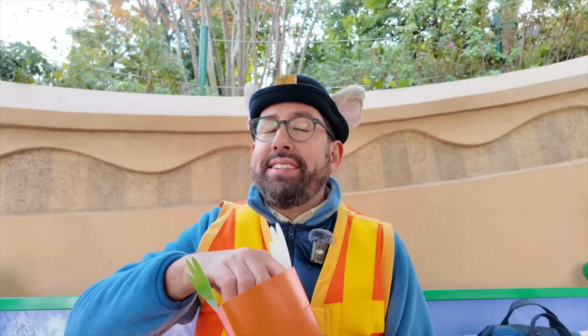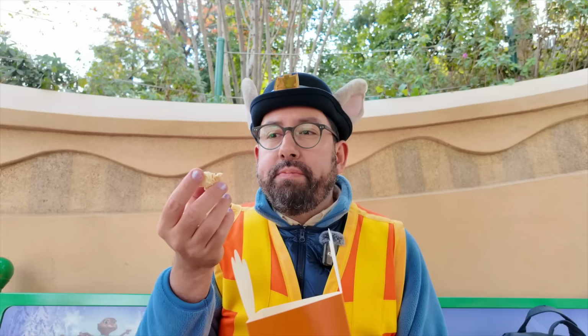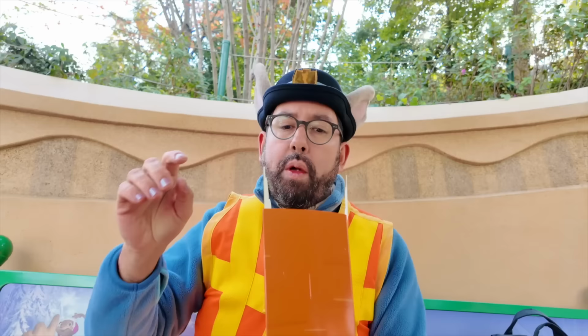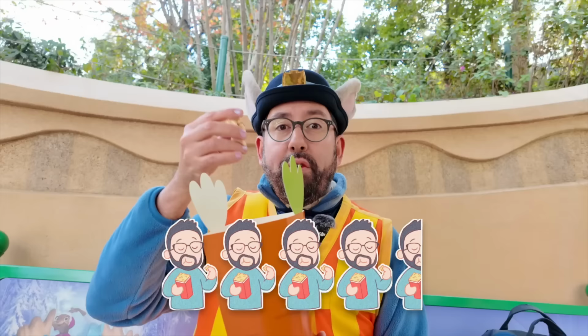It tastes like corn on the cob. It has that corn sweetness. You know, when you bite into corn on the cob, it has that sweet corn. It tastes exactly like that. Oh, and I think there's some seasoning on this of some sort. I don't know. Either way, this is really good. What do I want to grade this? 4.5 with this one.